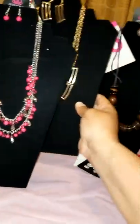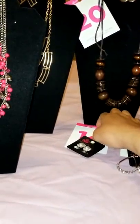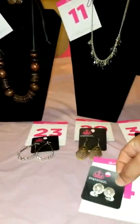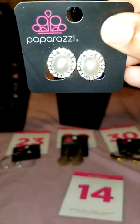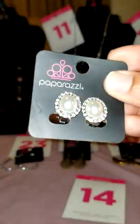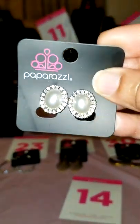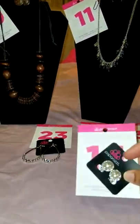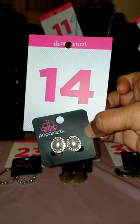Okay. All right. Now let's show some earrings. I have some beautiful, well, these are clip-ons. Some beautiful clip-ons, for people that like clip-ons. Look at that. That is beautiful. Look at that bling. See, clip-on earrings. Wow, beautiful. If anybody likes this one, you're going to comment bling 14.